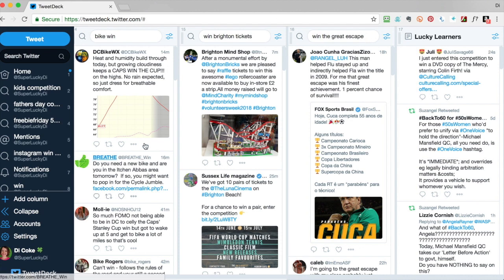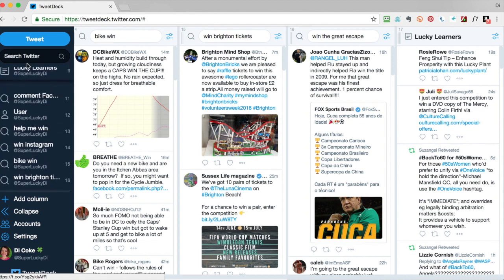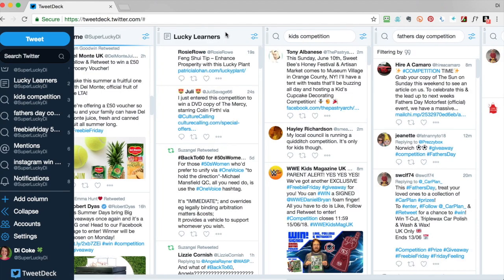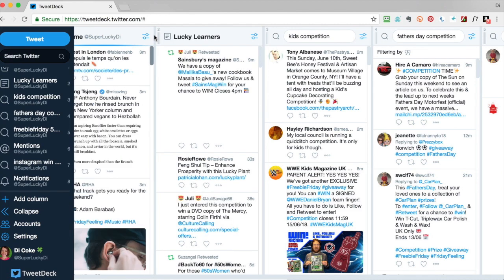So once you've added that column, close the window. It's going to be added right to the end of all your columns. So on the left here, I've scrolled down and I want to move Lucky Learners to column 2. So we'll see it on the screen. So this is the feed from my Lucky Learners list, which is all the Compass tweets. So you can see that that's refreshing live.